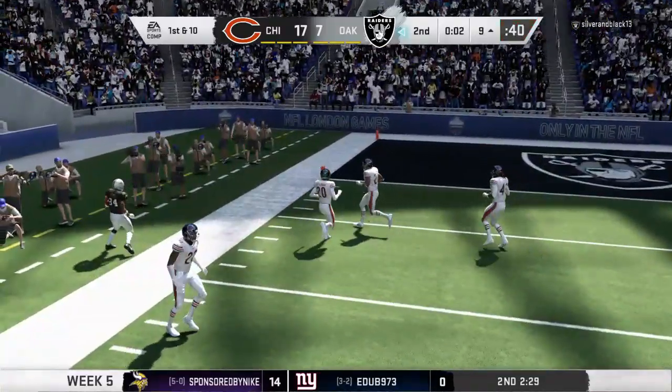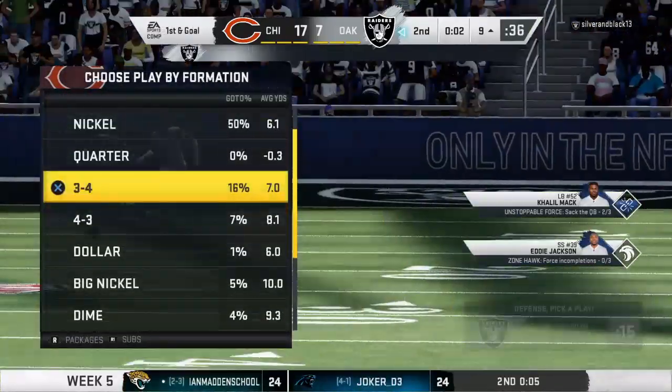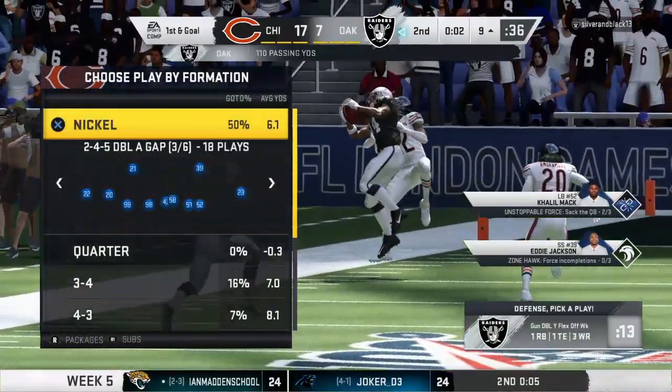And he'll head out of bounds inside the 10. Mark him down at the 9. A good pickup there, 26 yards.